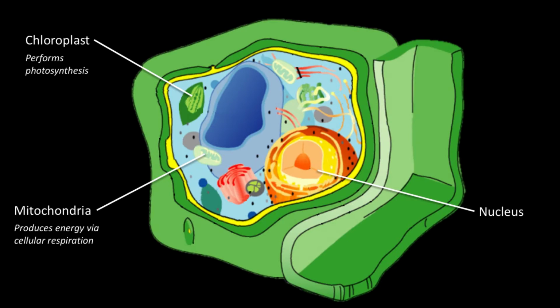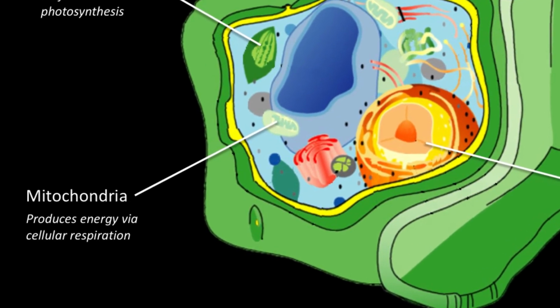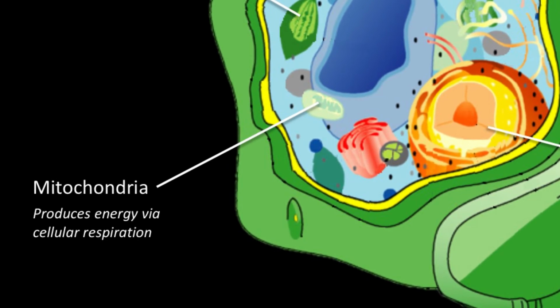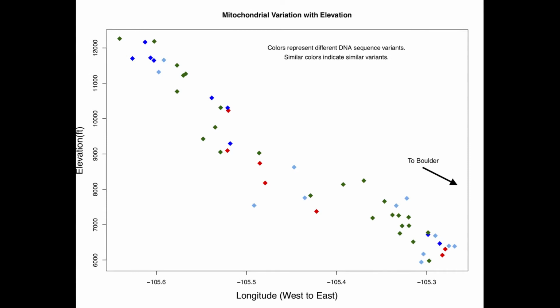I collected sequence data for 2 genes in mitochondrial DNA and 3 genes in chloroplast DNA. The 2 mitochondrial genes, COX-2 and ATP1, both encode components of the electron transport chain, which converts sugars into usable energy for the cell. This graph shows the approximate longitude and elevation of the individuals I sequenced, with different colors representing the 4 different versions I found for both genes. This is incredibly high genetic diversity for plant mitochondria, especially since these plants are at most 50 miles apart. However, one version is found everywhere, and I did not find any protein-changing variation in either gene. Overall, these data suggest that mitochondrial protein differences may be less important for stonecrop's adaptation to different elevations.